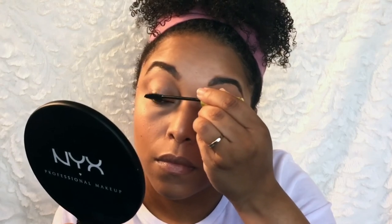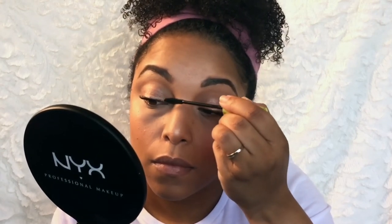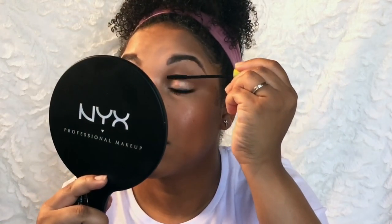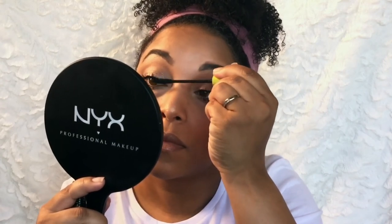Drugstore mascara, yes. But see how it lengthens my lashes, and this really doesn't do any justice. Y'all ain't close enough, but that's the only thing I don't like about being on film sometimes, is that it really doesn't show the lashes unless you wear exaggerated lashes.